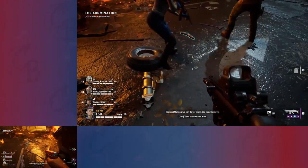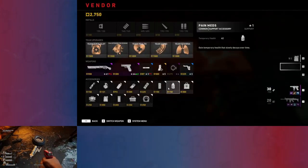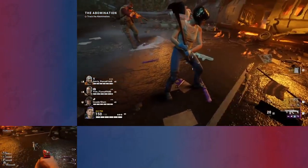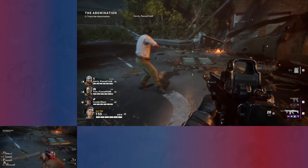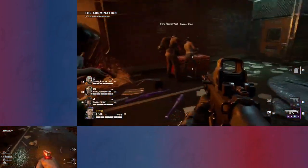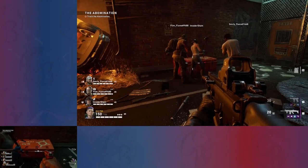Now an axe spawns in. Thanks, Gabe. Who took the Scar? Oh, did I? Yeah, you did. The LMG, I don't know. Is this a Scar? It is now. It's fine. I'll find something else. Hey, oh, I did. It says Scar. You want it? Nah.